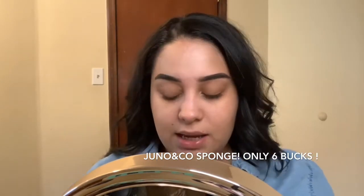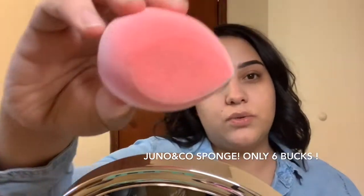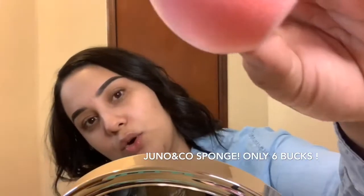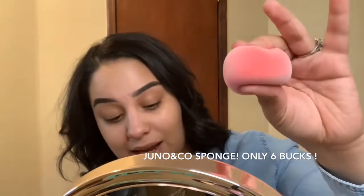I'm going to then take my foundation along with my sponge. So this is a Juno sponge. It's a company called Juno & Co. They sell these microfiber sponges. They are really, really nice, and they extend the life of your foundation. Like, they're really, really good. So I'm going to start by taking a little bit of that onto my beauty sponge.